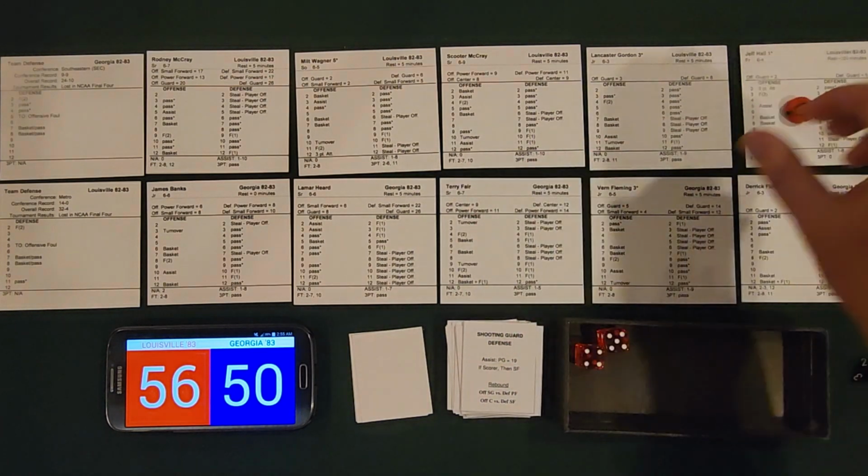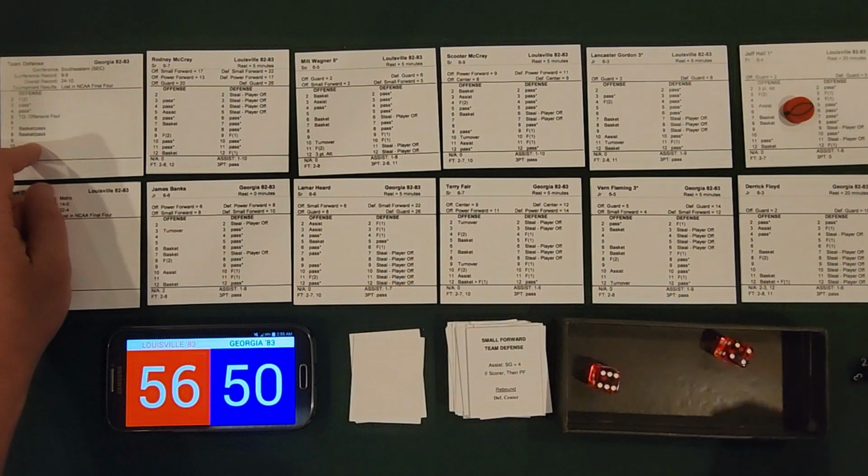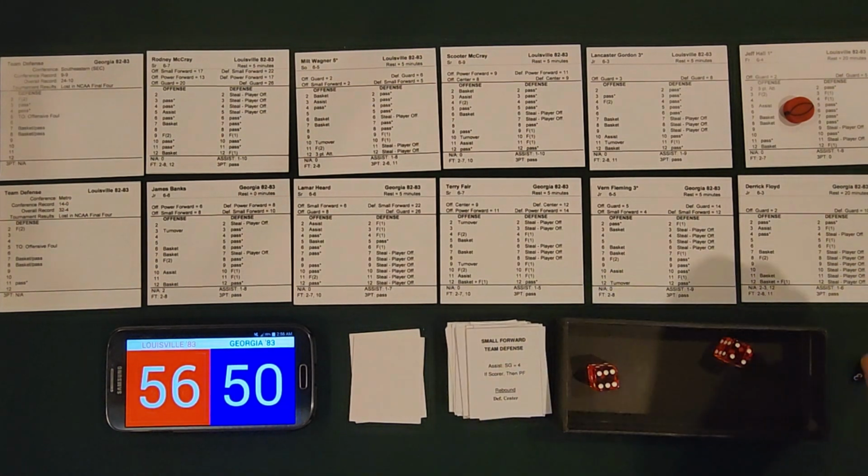Shooting guard, Jeff Hall. Team defense. That's a 10. And that's a missed shot by Hall. Hall has just not lit it up since he's been in here. Rebounded by Fair. They just were going for desperate measures. And they got the rebound to the small forward.